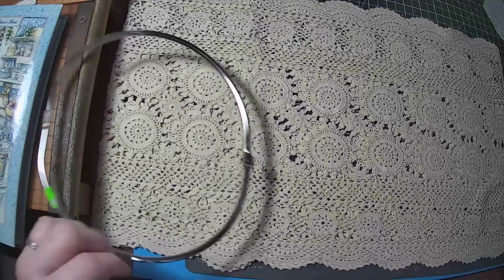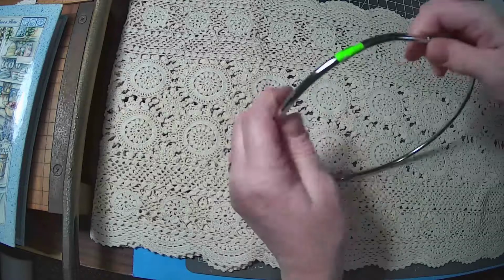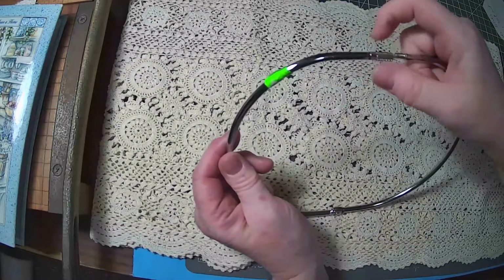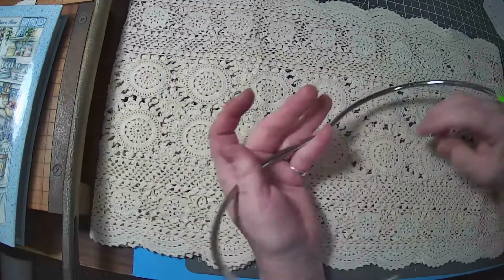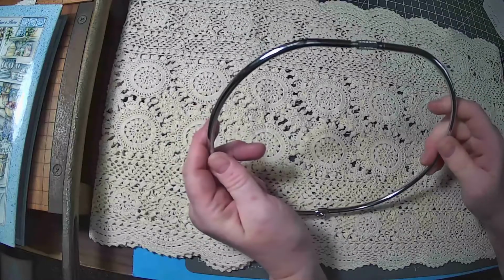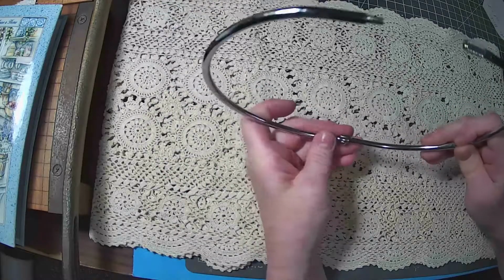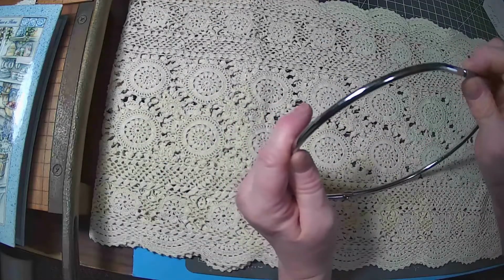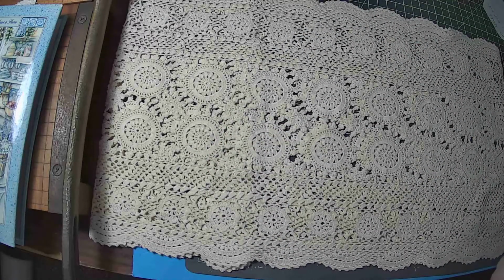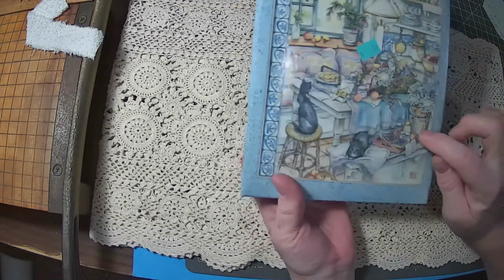All right. And this was 59 cents, and then it was 10% off. And I don't know what I'll use it for, but it can be used for washi, except that I have a washi drawer. It can be used for the ribbons. That would be cool. My favorite most used ribbons, and hang them up. Right? This was 59 cents. This was a really good find.